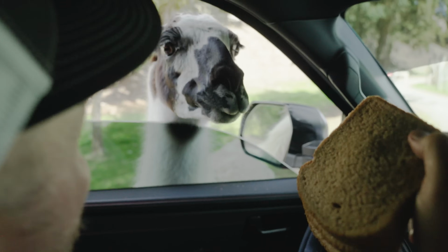What are you doing, dude? So we're through the llamas. That's I think the most dangerous parts. Now we just go down to the bears.